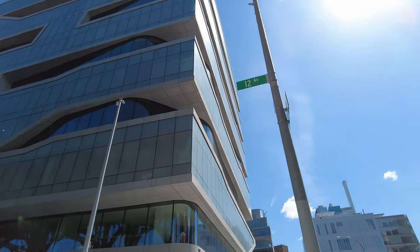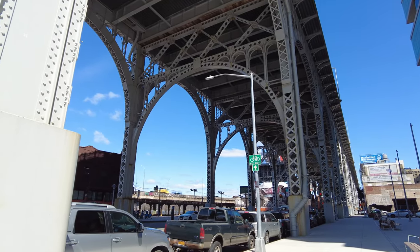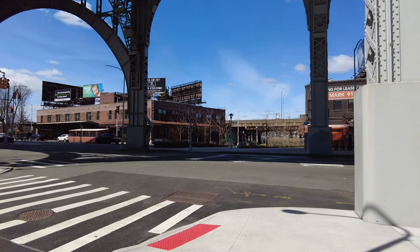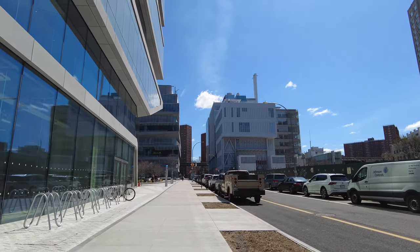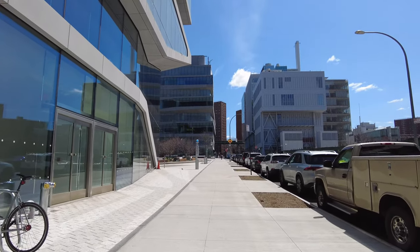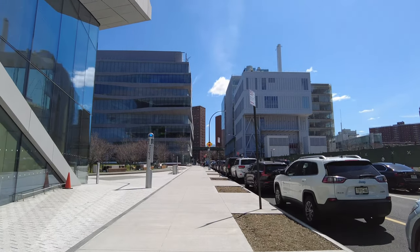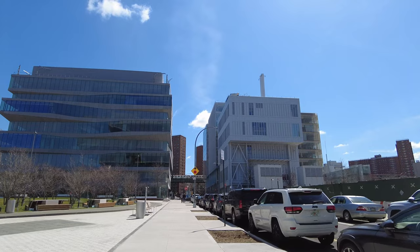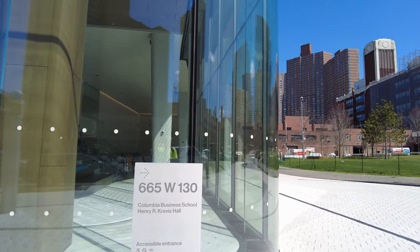So again, more of the Columbia campus. And looking out. Barbecue. They have two locations, one in Brooklyn. Of course, they started in upstate New York. I can't tell you what any of these buildings are on the Columbia campus. I just don't know. All right, well, this is the Columbia Business School.